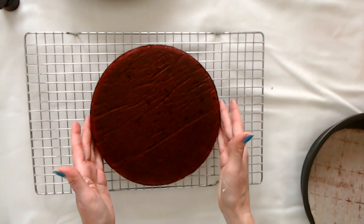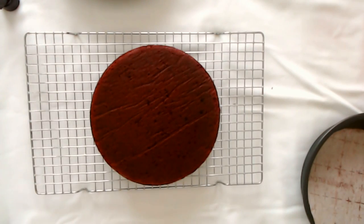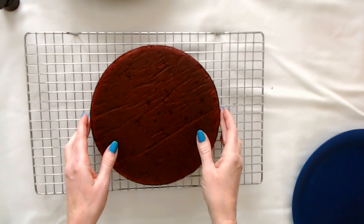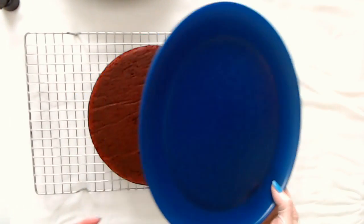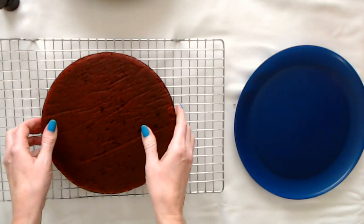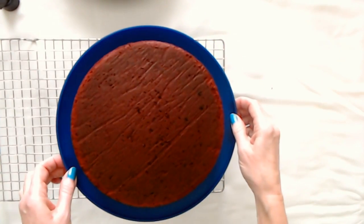Okay, look at that. Very nice. I'm going to let this cool for a little bit, and then we will flip the other one over onto the rack as well. Okay, we have allowed this cake to cool now, this piece. I'm going to put it on here. I don't really have a decent cake plate or anything. I'm just going to put it on here. Just lift it. Set it on there like that.